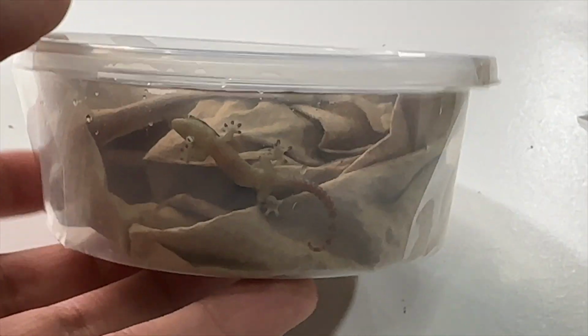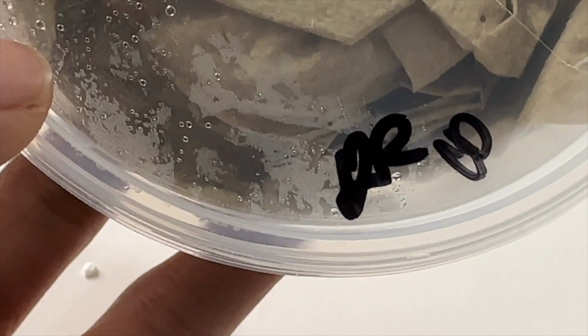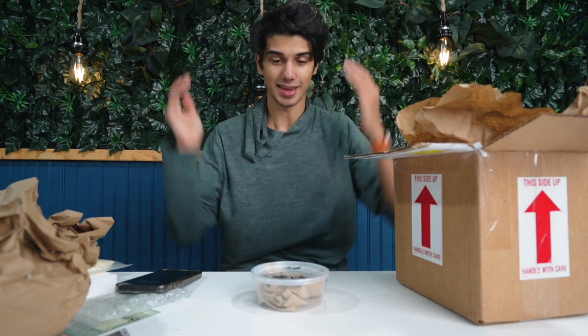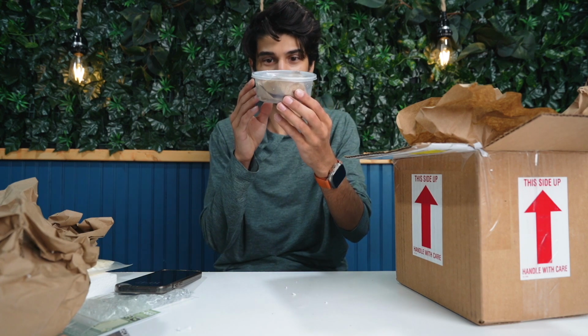They're actually a bit bigger than I thought, so this is actually going to be really good. You can see my thumb for reference. So it's going to be easier to see them. I've seen really microscopic geckos sold before, so I'm happy that these are a bit bigger, and they're going to be easier to see in my terrarium. So, yes, our babies are here. They're all alive and they're looking really healthy.